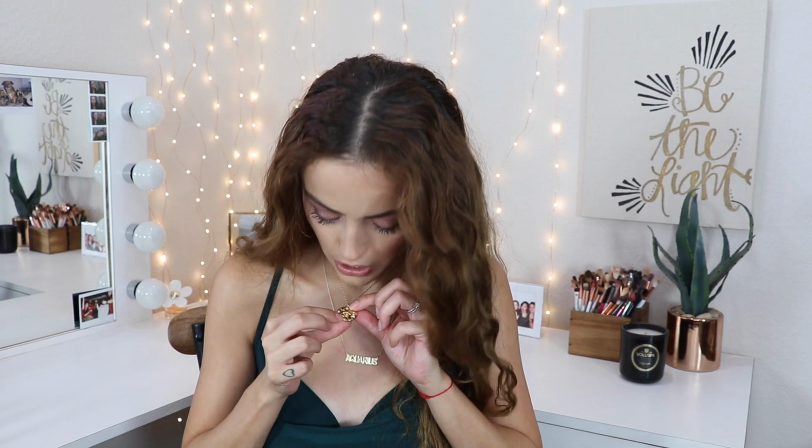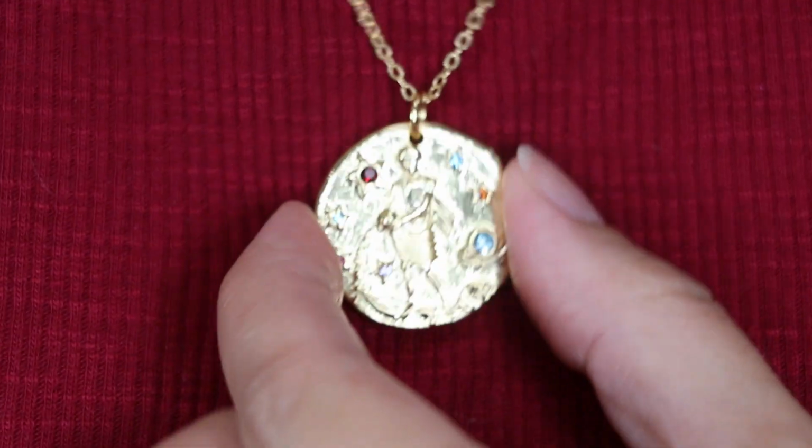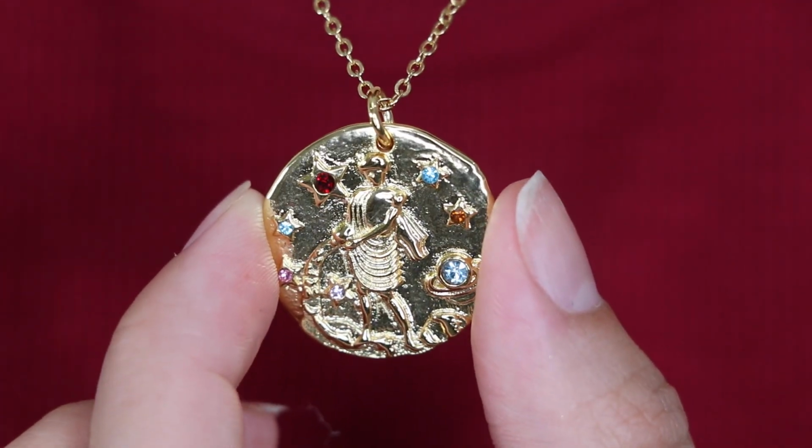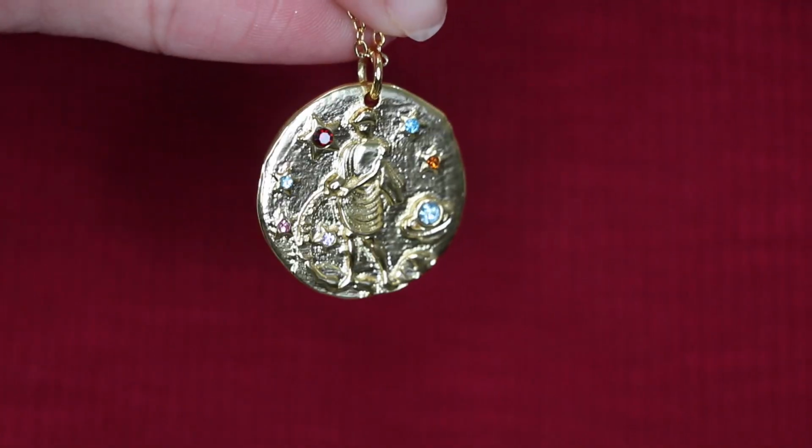But this one, I am truly obsessed with this medallion coin. It has a water bearer on it, and when you look closely, the coin actually has little colorful jewels, which makes the necklace absolutely stunning and eye-catching. There's something so special about this necklace. I don't know what it is, and it does feel nice and weighted. I am just beyond with this necklace. I love it so much, and she has them on her website with all different signs.